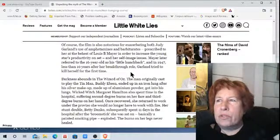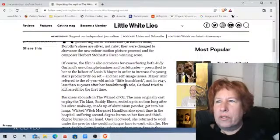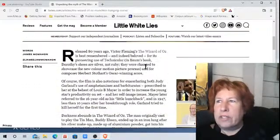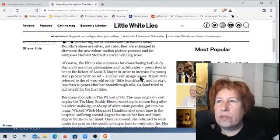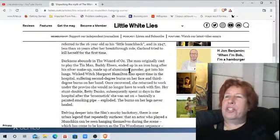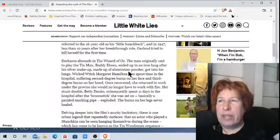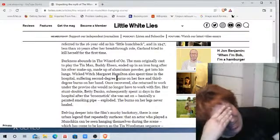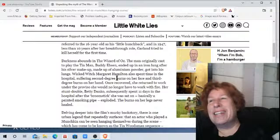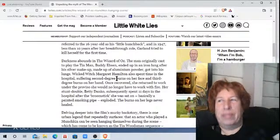Of course, the film is also notorious for exacerbating Judy Garland's use of amphetamines and barbiturates. And then Garland tried to kill herself, let's see, 10 years later. This is just a bunch of creepy. The man originally cast to play the Tin Man ended up in an iron lung after his silver makeup made of aluminum powder got into his lungs. So, come on. He ends up in an iron lung after playing the Tin Man from the aluminum powder of being the Tin Man.